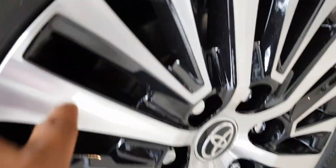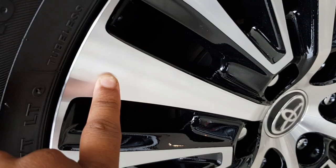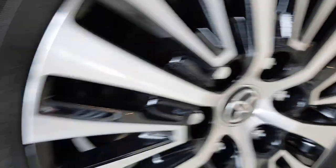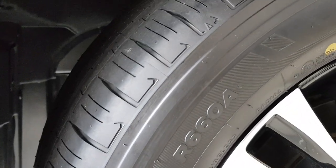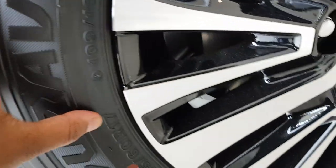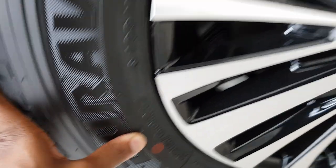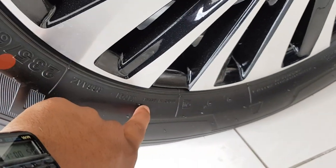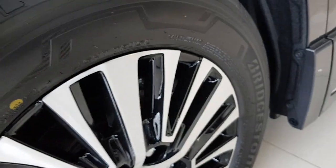Show your wheels, got the pole in the way, but let's move this out of the way for just a split moment. Some nice black Toyota. The tyre is actually a new model of tyre, so I haven't seen this model by Bridgestone before. It's called the Bridgestone Dura Arvis R660A tyre, and it's a 17-inch tyre. And they are made in Japan, in case you're wondering. I saw this, there you go, made in Japan. Soft rubber. It's quite nice.